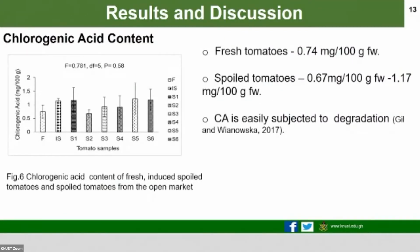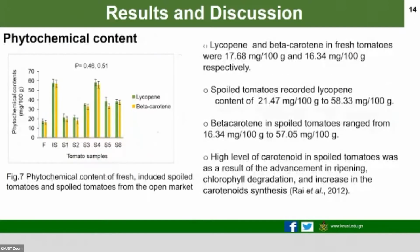Fresh tomatoes had higher chlorogenic acid content of 0.74 milligram per 100 gram, whilst spoiled tomatoes recorded a low chlorogenic acid content. This is possibly because chlorogenic acid degrades as tomato undergoes spoilage. Carotenoid content in spoiled tomato was higher than what was recorded in the fresh tomatoes. That is because there is an advancement in ripening, which increases carotenoid synthesis in tomatoes during spoilage.